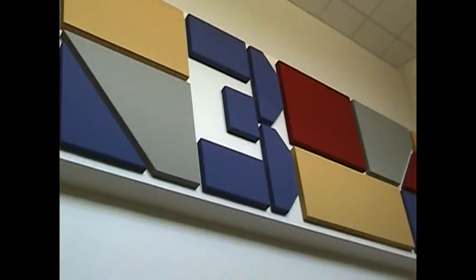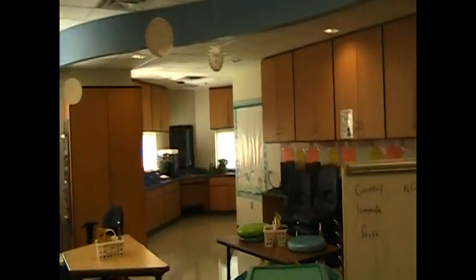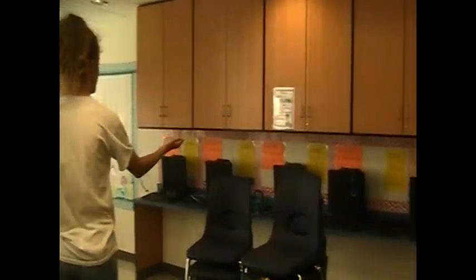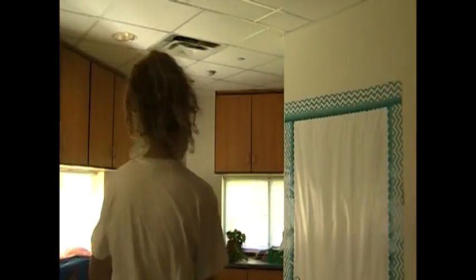And here is your third grade hallway. This is where you will be for the next year. Let me give you an example of what one of our rooms looks like. This room is reading. Five computers over here, and you'll have, of course, some desks. And then back here is some storage and a sink, and it actually connects to another classroom, which is really cool.